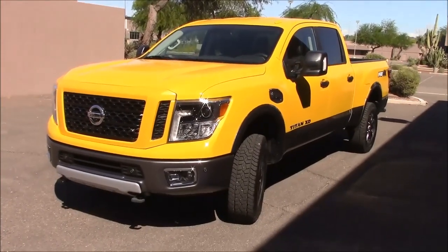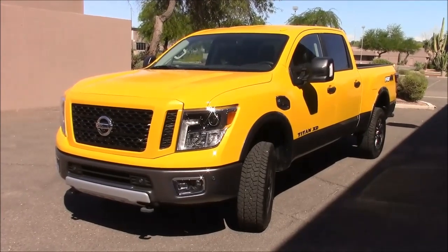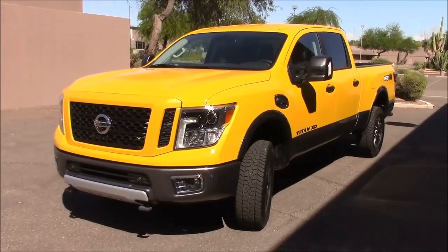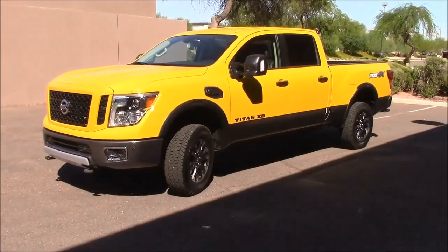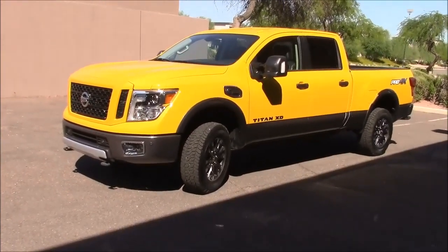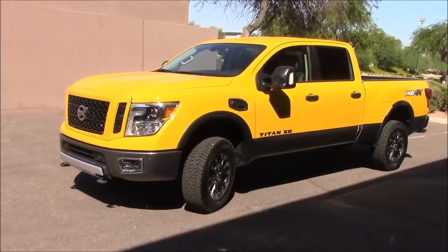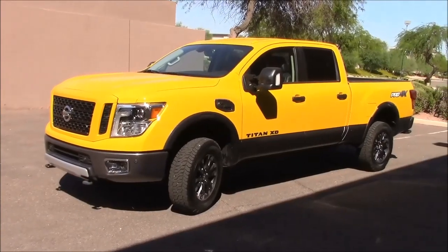And if you point out to the GM and Ram owners that their truck is most likely made and assembled in Mexico, you can tell by the tag on the door, that usually shuts them up pretty quick. So the bottom line, the Nissan Titan is not a bad truck, it's just been misunderstood. I'll also point out that for 2017, Nissan's on target to double their sales of the Titan, so perhaps a lot of people are getting the message.